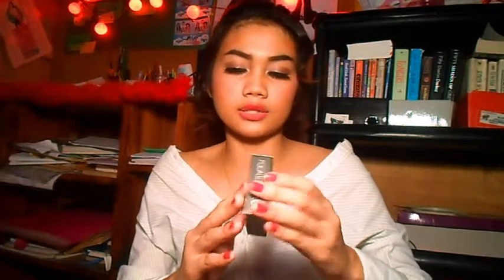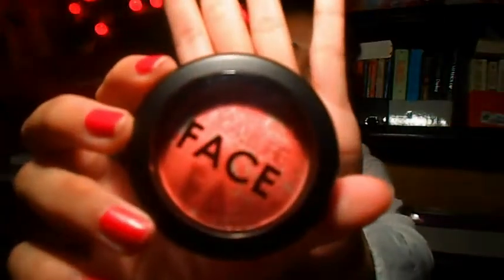So yeah, and when you put it back, you just push. That's really awesome. The next thing that I have in here is this blush, and guys, their blush are really cute. I like it so much. So it's really nice. I'm really excited to try this one.